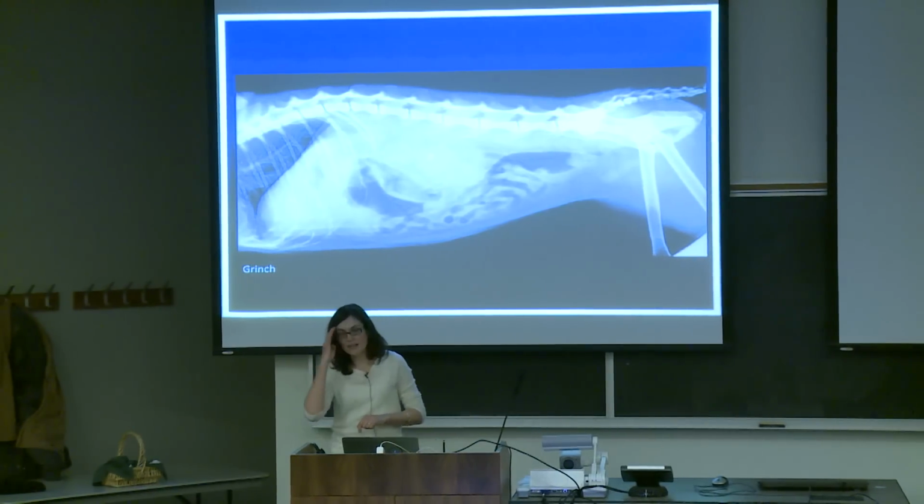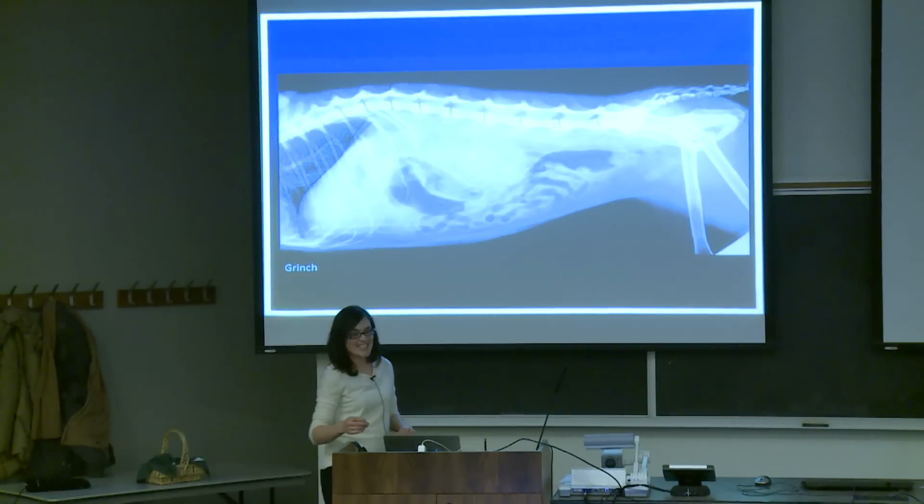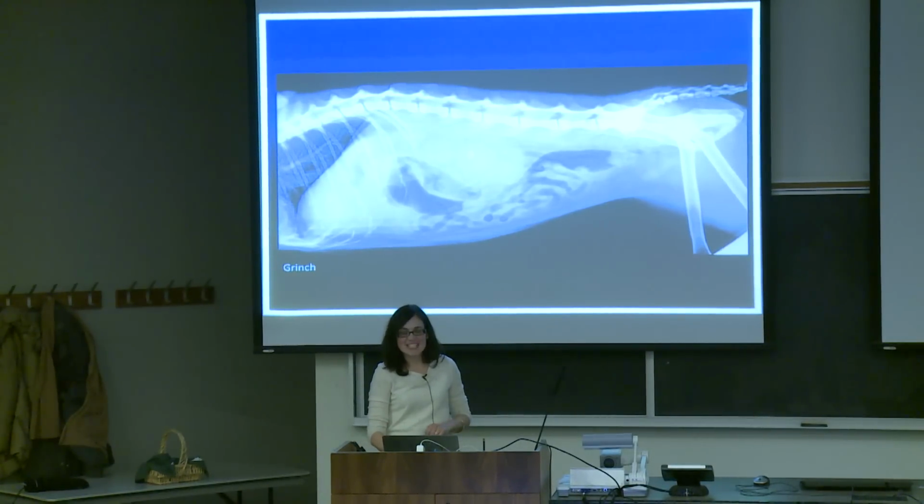I've got an example of one of our patients. His name is Grinch. He's a cat, and one of our chronic patients. And on his lateral radiograph, when he first presented, we could see a nice nephrolith here in his kidneys, and then also likely some ureteroliths tracking down to the kidneys. So ureters are typically going to run along that path down to the bladder, which is very similar to where the colon can be.